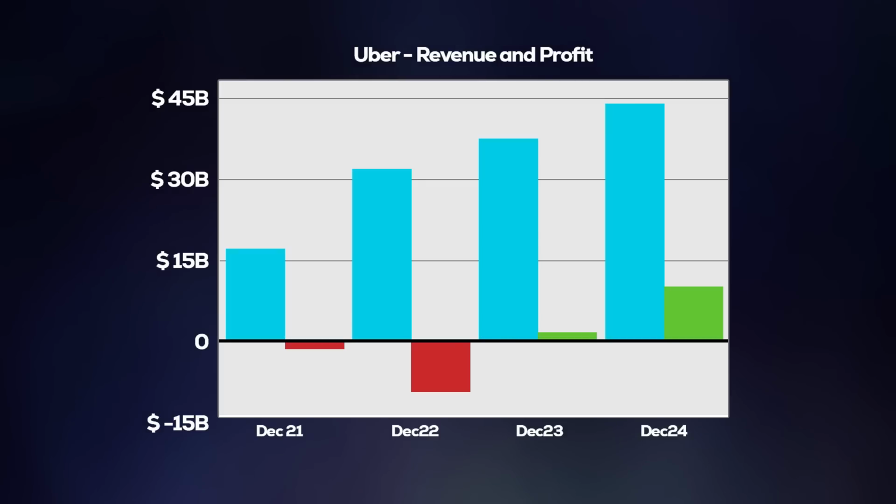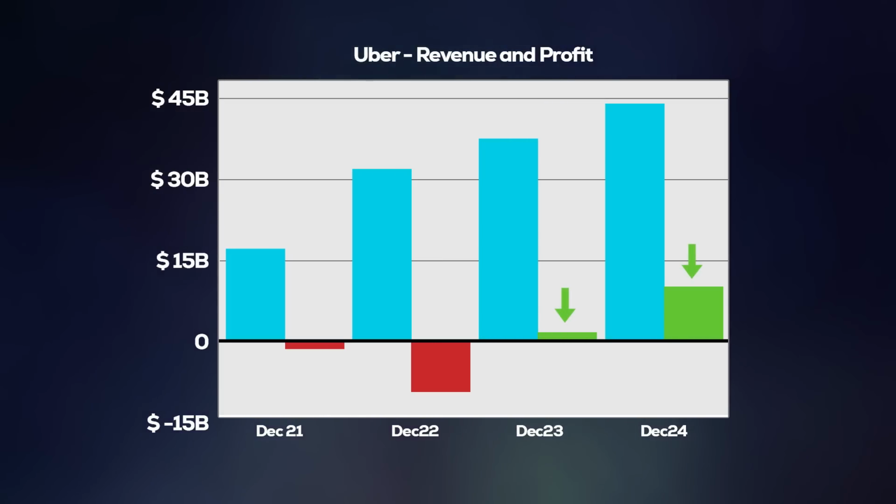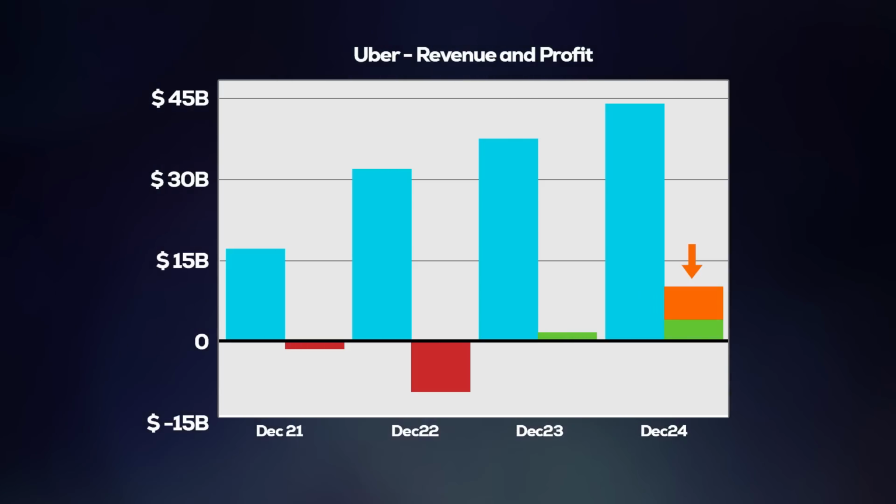Now, some people could look at Uber's revenue and profit and see it's only been profitable for a couple of years, and it's had this big one-off tax benefit for one of those, so maybe it doesn't look that strong, right? But if you look at the cash flow like we just did, you'll see they're absolutely killing it. Uber has all the money it needs to fund growth because they're already generating it themselves.